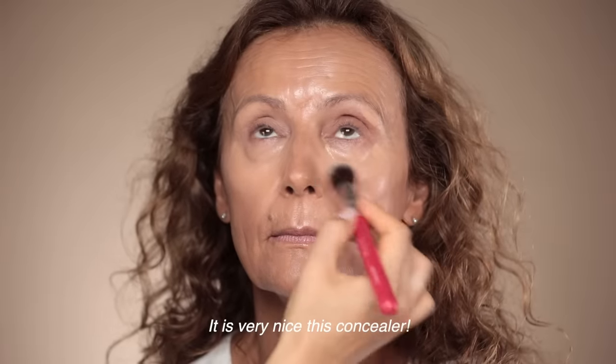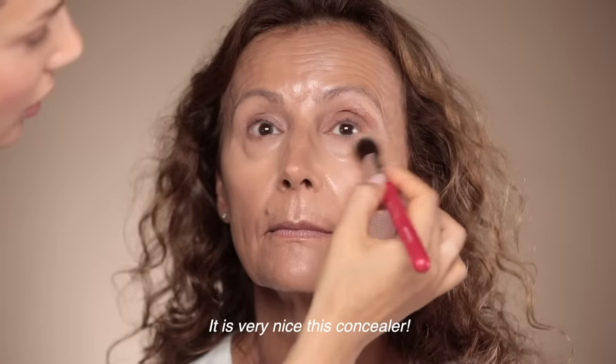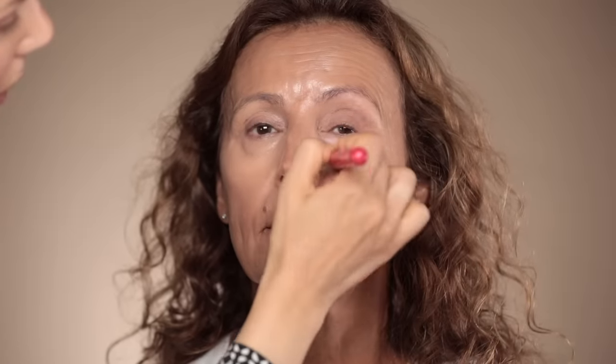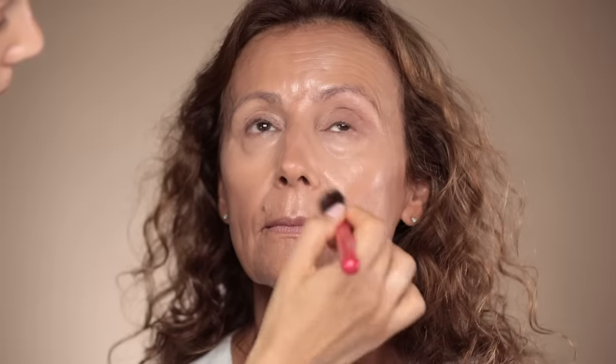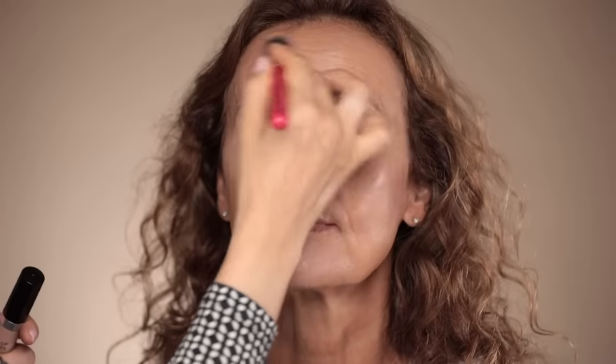Very, very pretty. Concealer. Because this is slightly lighter, I'm going to use it also as a highlighter. So, just a touch on the chin, a touch on the forehead.